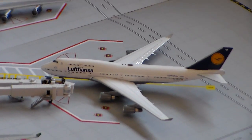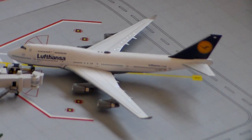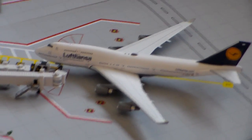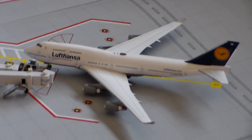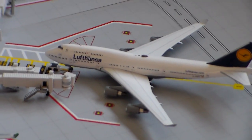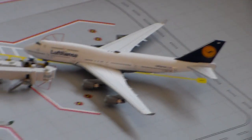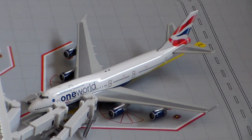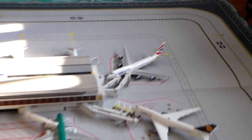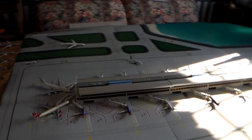Lufthansa's dropped the 747, surprisingly. It's been on the 340-600. I haven't seen the 744 in a while. They'll probably bring it back June, July, August, because Frankfurt is one of our more popular routes. But for now, they dropped the 744 and they're using the A340-600. And then here's the BA One World 744. It's going to be making a flight to London Heathrow. So that about wraps it up for the airport here.